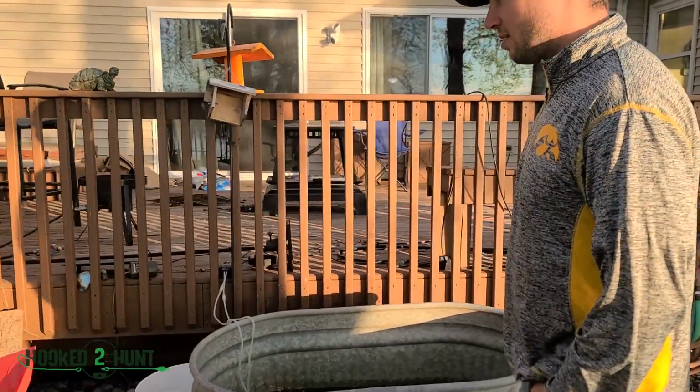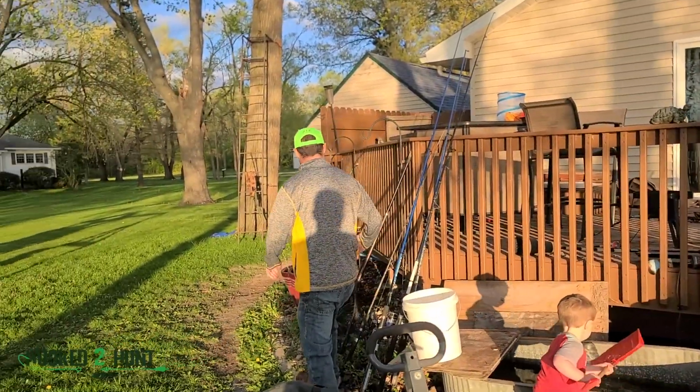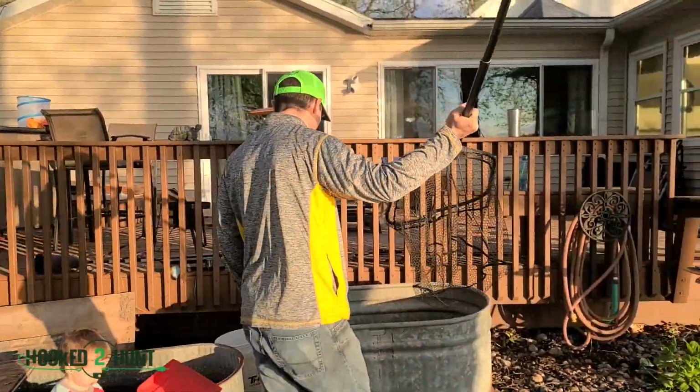You guys might consider them garbage fish, but I love them. So keep throwing them back in and give them to me, because I will turn that stinky turd into a golden nugget.